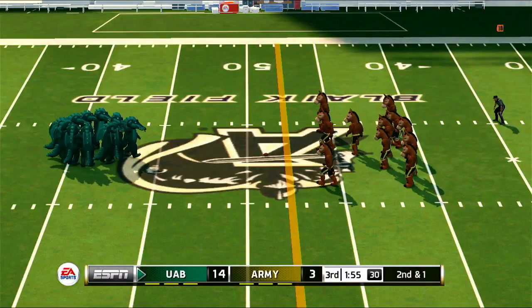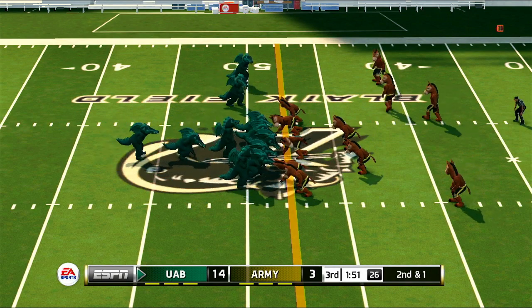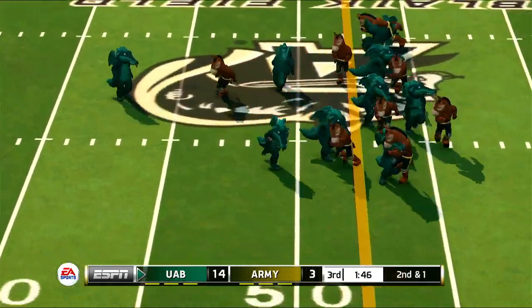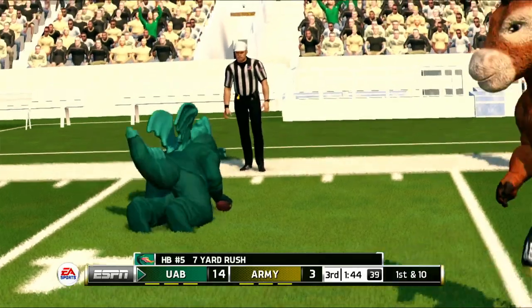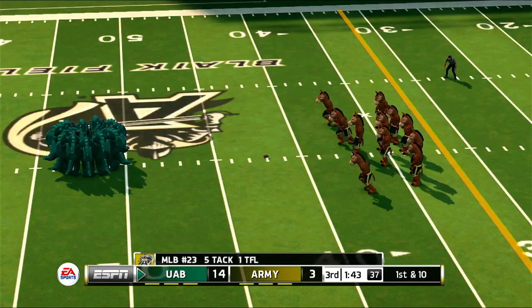Short yardage situation here. It's second down and one. Let's go, boys. Let's go. On the run. He takes it right side for a good gain. Gain of 7 yards. First down.